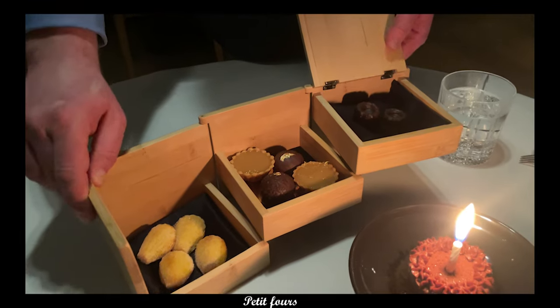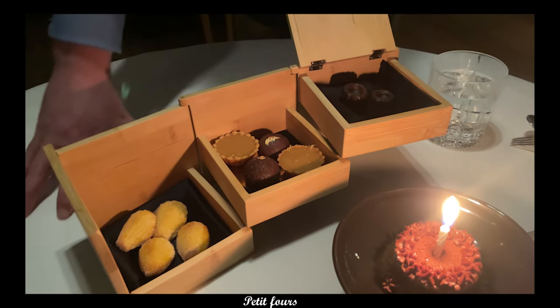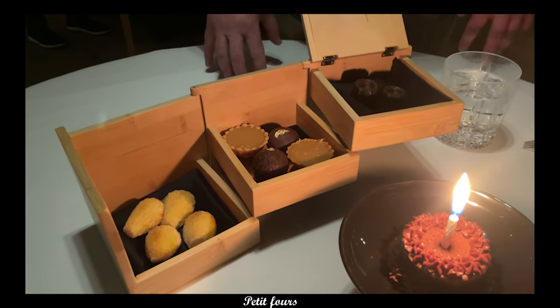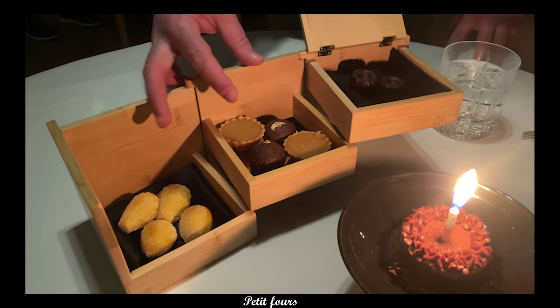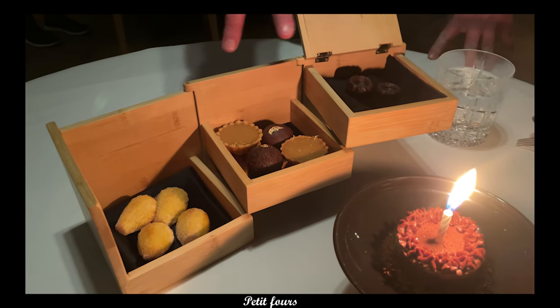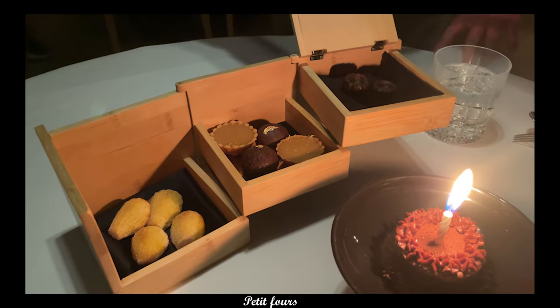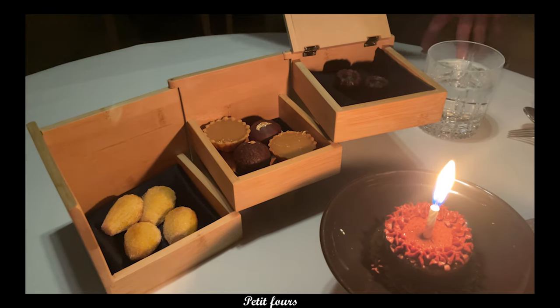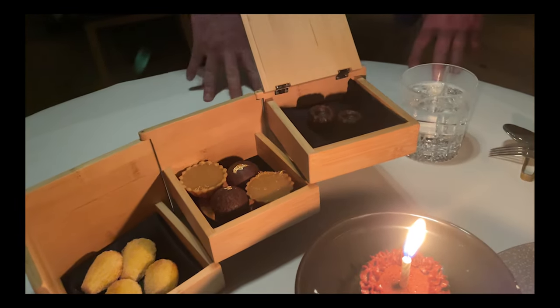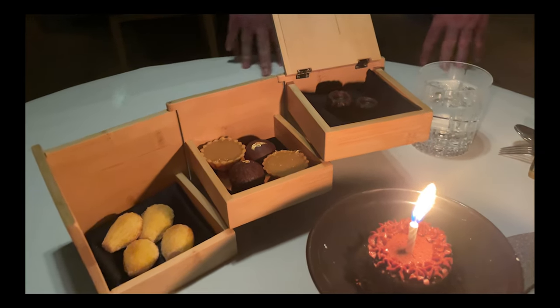Oh. Some petit fours, if you will. On the bottom tier, madeleines, fresh in the oven. We've got a limoncello sugar. On the second row, we've got miso pâte de choux with gold leaf. We've got some Florentine tarts. We've got a caramel ganache with pistachio, almond, and orange. And then finally, chocolate cannelé de Bordeaux. Happy birthday. Thank you.